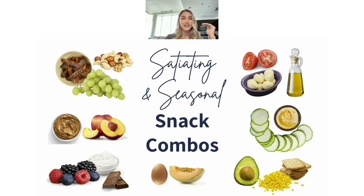And at the very top, it's like your own personal summer charcuterie board. You have jerky, you have nuts and seeds, you have grapes. So it hits everything: protein, fat, and carb. Just as we build our plates, our snacks should resemble the same thing.